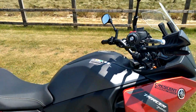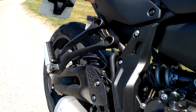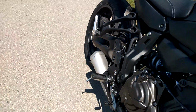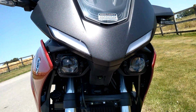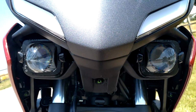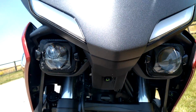Price wise, these come in at £7,945. That's on the road. We've got the new face, the new uplift aggressive look there with the projector headlights. I'm sure you'll agree that it's a pretty good improvement over the previous model.